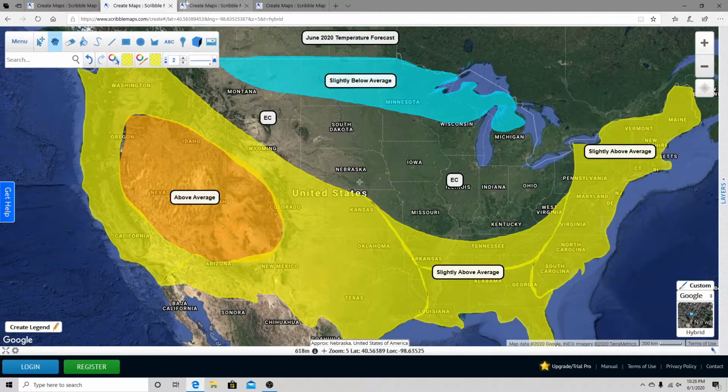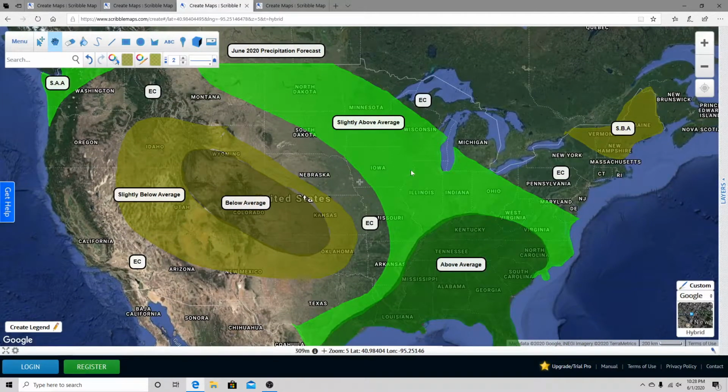But let's go on ahead and move to my precipitation forecast here. You will notice there is a below average region across pretty much a decent chunk of the Rockies there, even into portions of the plains as well, like Oklahoma, Kansas, Colorado, several Wyoming, portions of Utah, and even a small area of Idaho. Surrounding that is slightly below average. There's also another area that's slightly below average precipitation. That is for the far northeast, which includes places like Maine, Vermont, and New Hampshire, even the northeast corner of New York State.